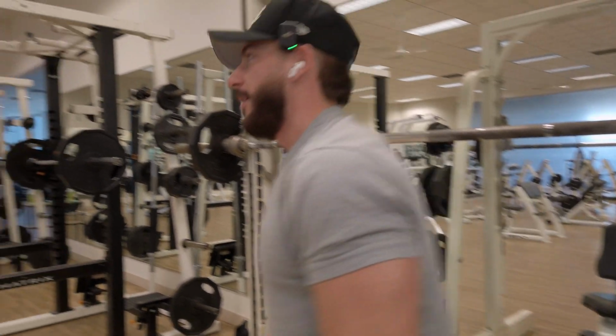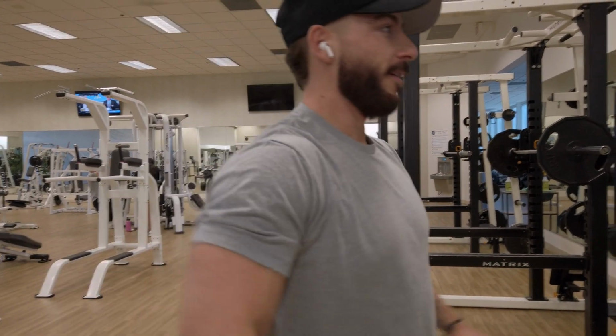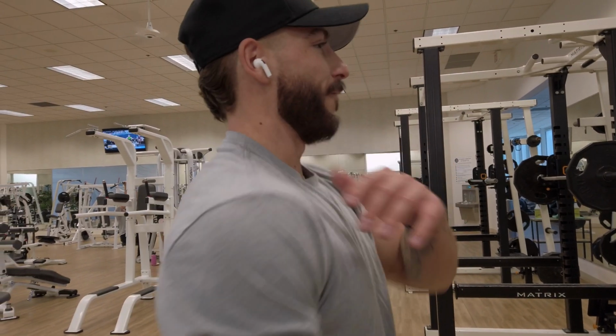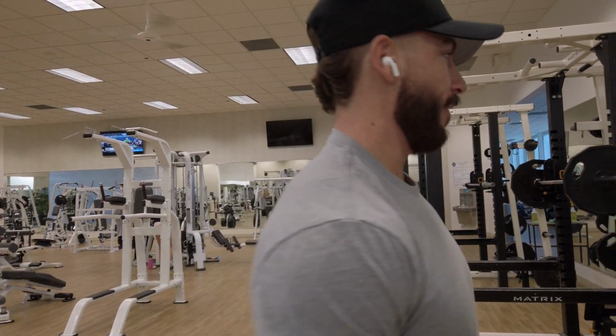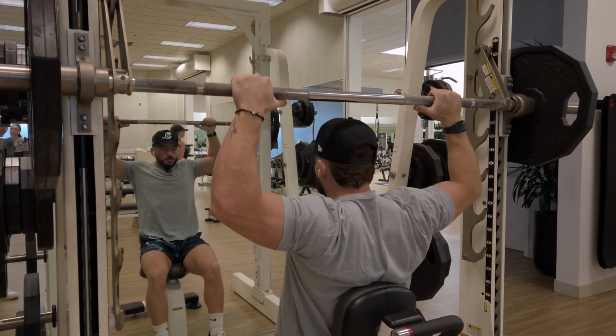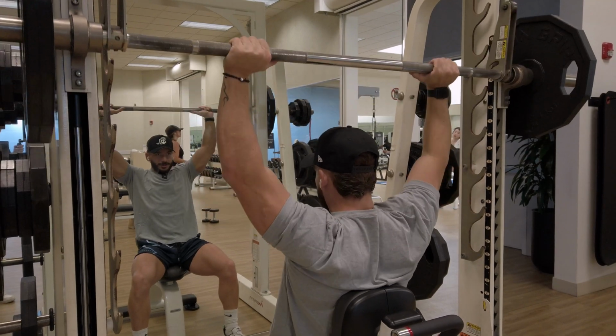All right, we could probably go up a little bit. The 25s have felt pretty light, but just as long as everything falls on the back, we should be okay today. Okay, here we go. I haven't done this in a minute. Okay, here we go.